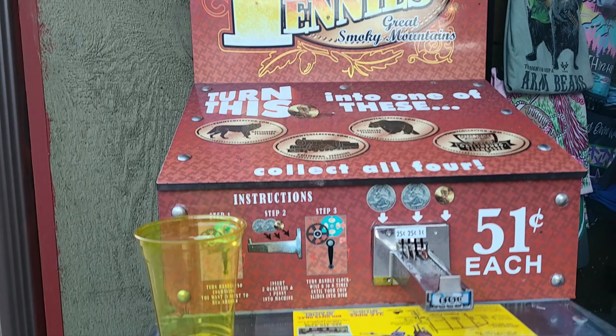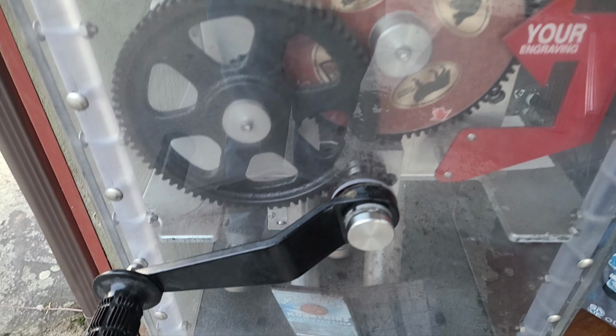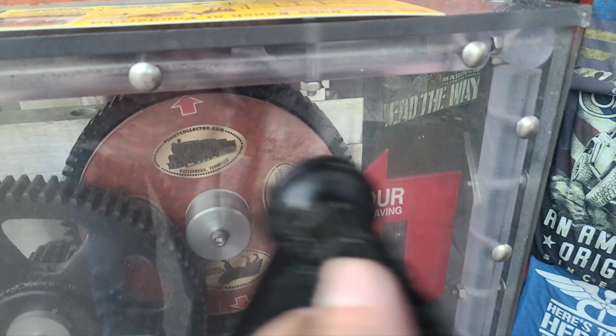Okay, I see a penny smasher. I'm gonna do it. Let's see, which one do I want? I think I want the bear, so we'll just crank it there.